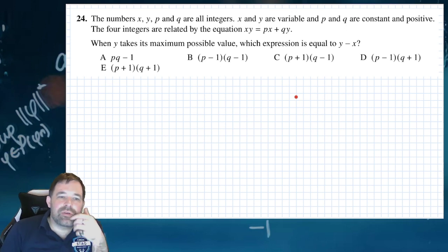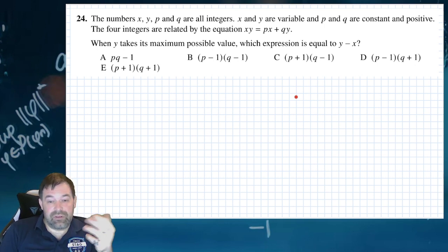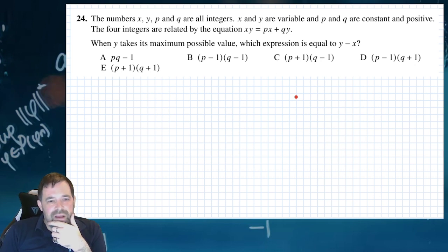So we'll read it. The numbers x, y, p, and q are all integers, and x and y are variable, and p and q are constant and positive. Four integers are related by the equation. All right, so p and q are just constants, and x and y are variables. So this is a graph where p and q are constants, and you've got x and y appearing twice in an equation or a graph. So when y takes its maximum possible value, which expression is equal to y minus x?